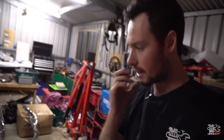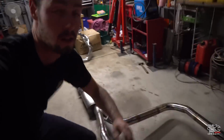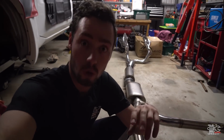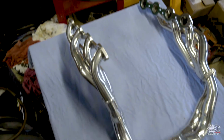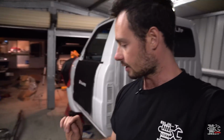Okay, yeah, so clearly the headers there were recorded on a different day because they were delivered on a different day, but oh my God, look at this thing. Look at it. Oh man, this is gonna be epic, and I hope it sounds good. So Advanced Headers are a company I've known for a long time. They actually do a lot of off-the-shelf headers for LS conversions. So I'd used them previously with my wagon that I built, but these headers are their off-the-shelf version, they've just been ceramic coated, obviously.